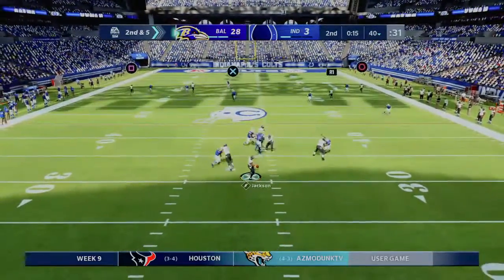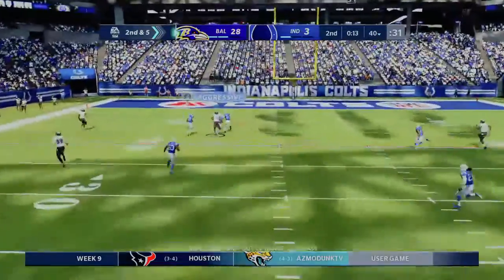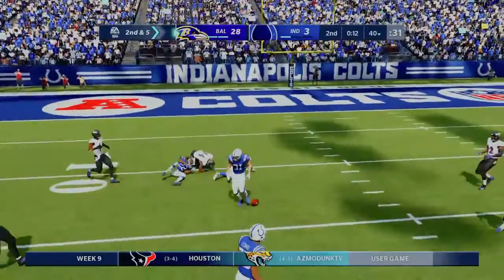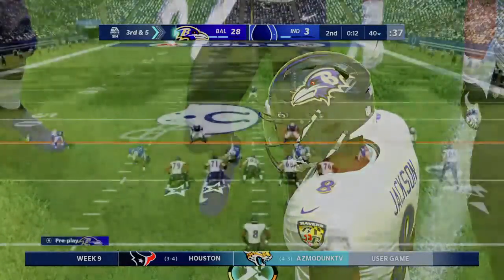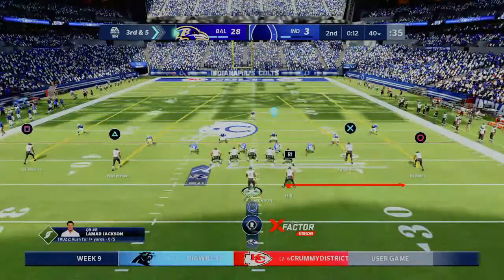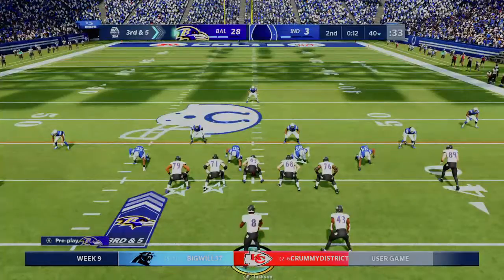From the gun, Jackson. He's going to look deep for Watkins. And that one falls incomplete. A 50-50 ball. A little dangerous. Could have been picked. Now it's 3rd down. He was defended by Julian Blackman.